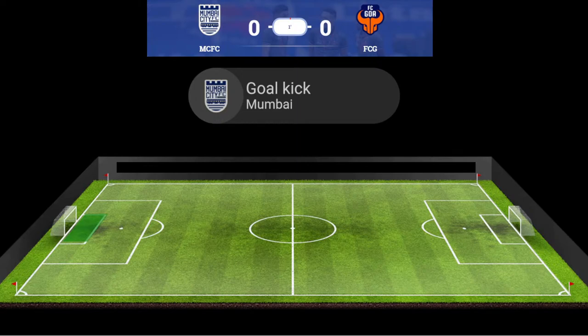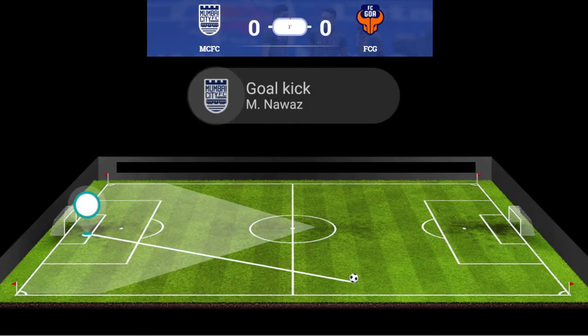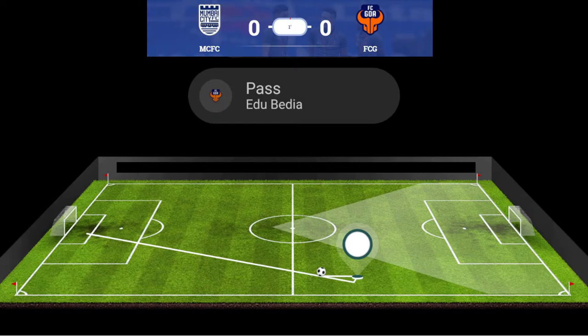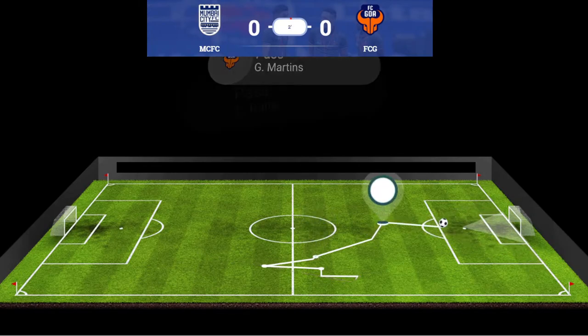Singh. Really good challenge. And he knocked it over the touchline, so it will be a throw-in here. Opportunity to deliver the cross. Angulo. Well, he's thwarted him almost effortlessly.